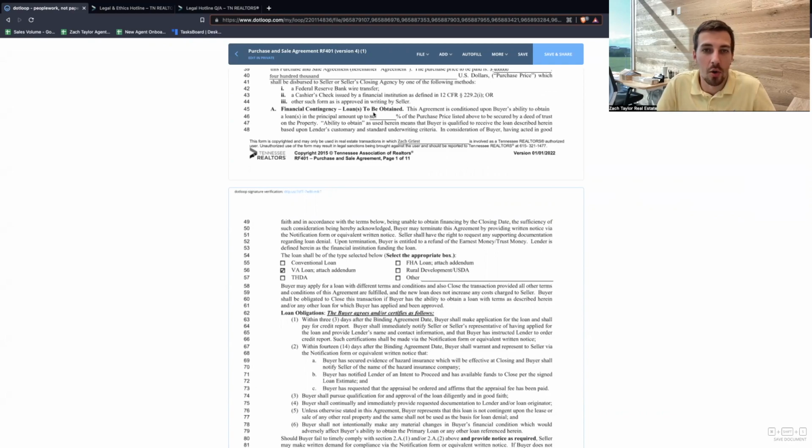No. So VA is normally a 100% loan. So either this was meant to be checked conventional, or this should have been 100%. Again, this little mistake could tie this agent up in a big legal situation down the road if this buyer does not close on the home or there are any financing contingency problems.